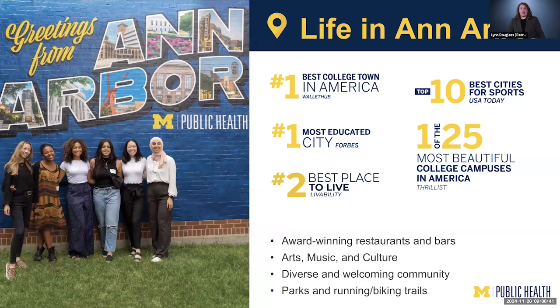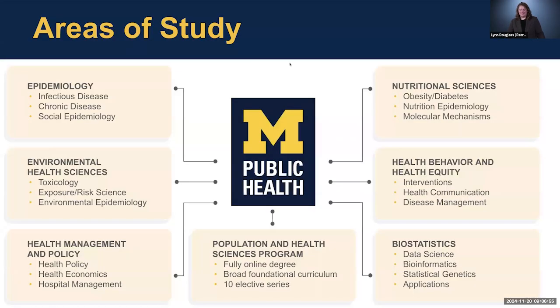We're also located about 35 miles away from Detroit, so we really get that mix of small town charm here in Ann Arbor and big city energy if you want to hop on over to Detroit to see professional sports, more food, or even head over to Canada for the weekend.